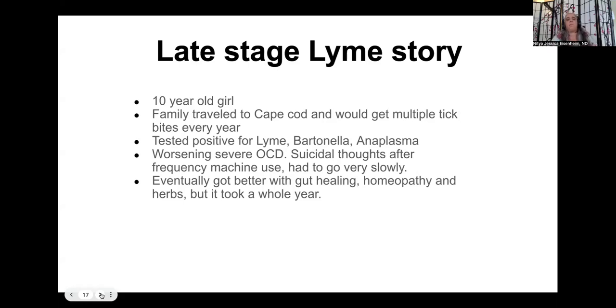It was just really with that frequency machine, and I thought that was kind of interesting, how different things can come up for different people. But she did eventually get better, it just took a lot more work, and we had to do a lot more to heal her brain and her nervous system and reintegrate the body. And when there's later stage illness, it takes a toll on the whole family, so we also did a lot more family integration. I didn't do family therapy, but I referred her for that as well.